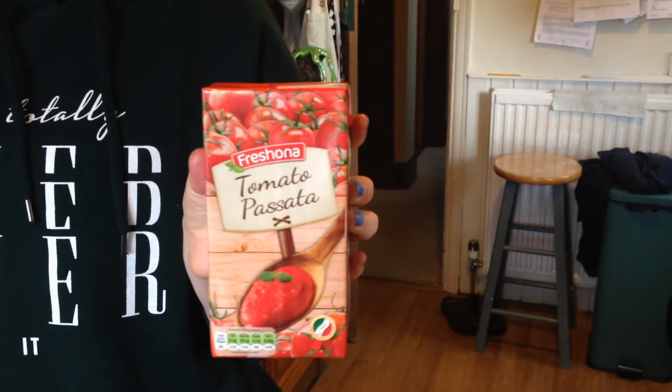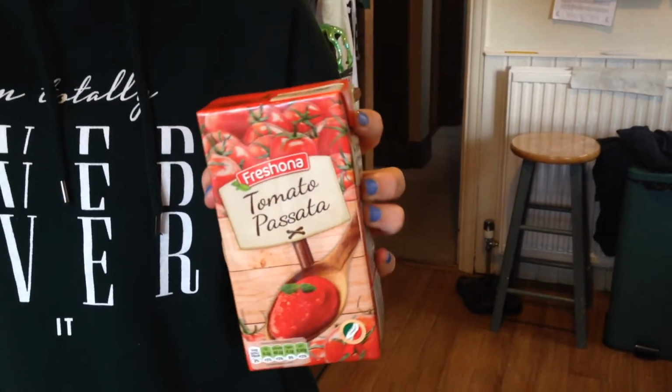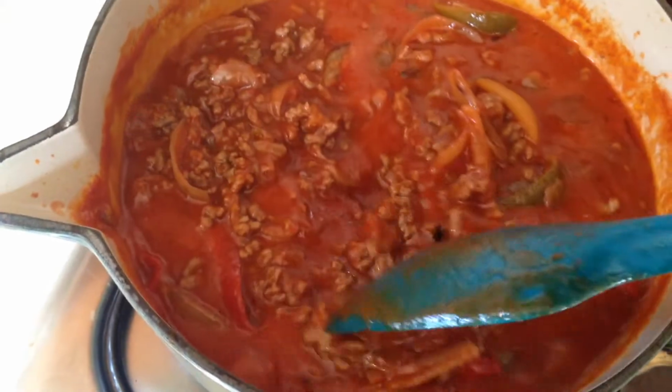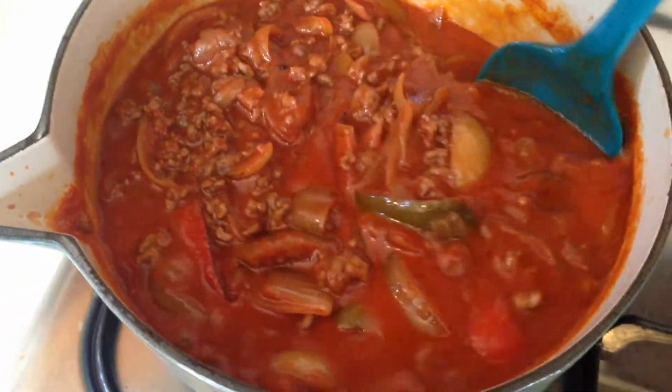Next up, to make this a proper sauce, you want to add some passata, which is always really good in sort of pasta sauces, and you just pop that in, give it a mix around, and it looks so much better, as you can see.